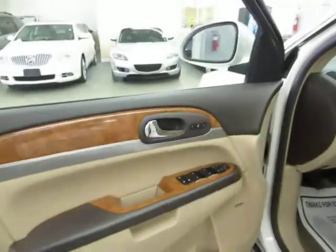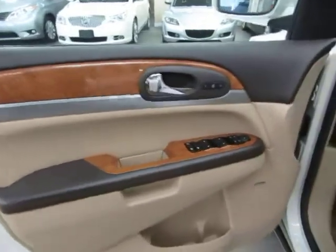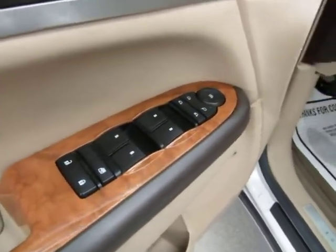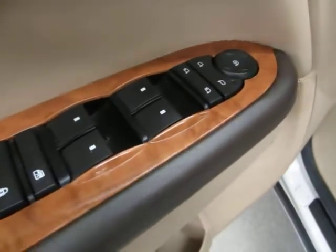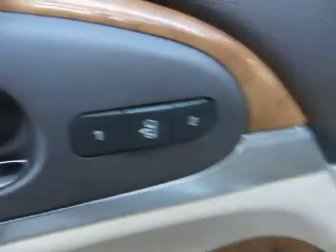The door panels are two-tone, cashmere with cocoa accents, with a wood trimming. Of course, we got power windows, power door locks, cruise control, tilt wheel. Got power folding mirrors, memory seats for up to 2 drivers. We got dual power seat, power reclining, and lumbar support.